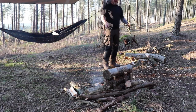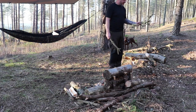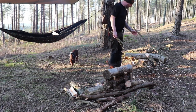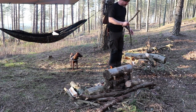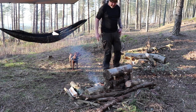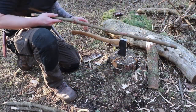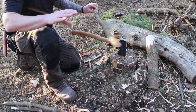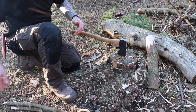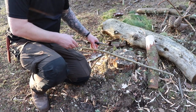Processed. I've got myself 2 Y sticks there, and this is going to be the straight stick. It's going to need some processing, so I can cook the chops. I'm not going to use this because you're best off using green wood. So I'll go and find some green wood. I'll use that on the fire. Green wood's less likely to burn through.